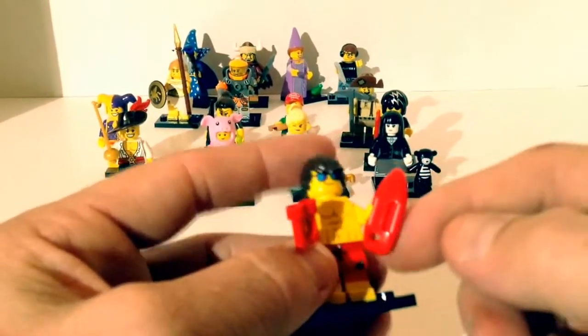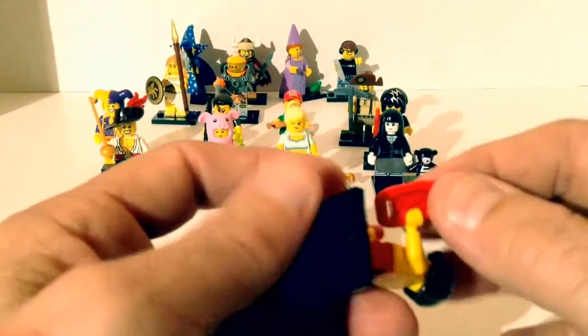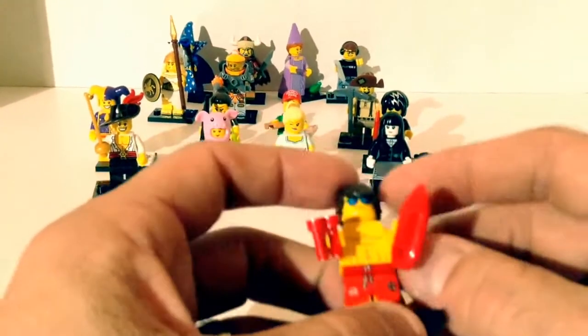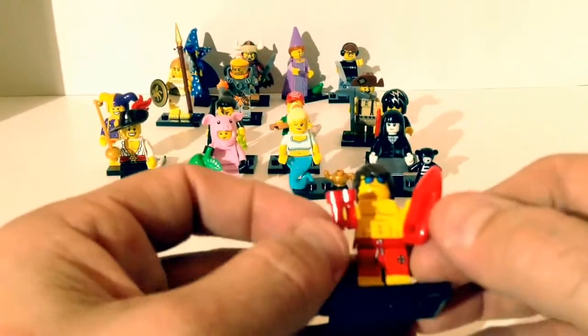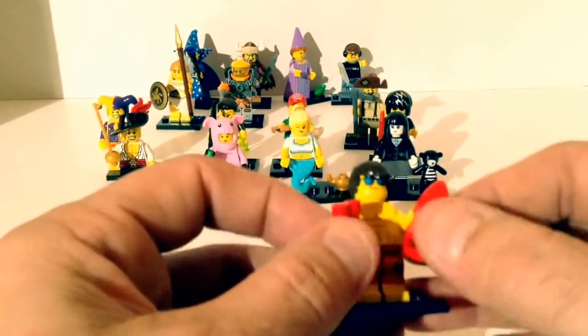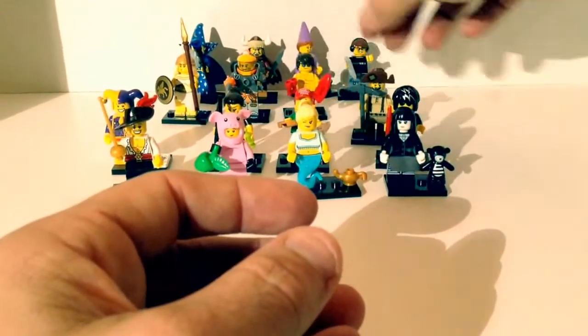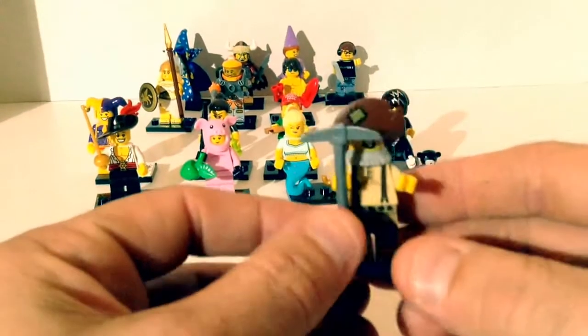And I will tell you, when you're feeling them in the bag, this little life buoy doesn't feel as big as it is. So he's easy to find because you can feel both of these pieces pretty easily through the pack. So that's how you get the Lifeguard. So the next one is the Prospector.